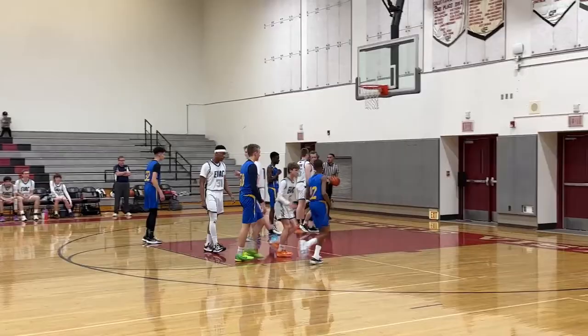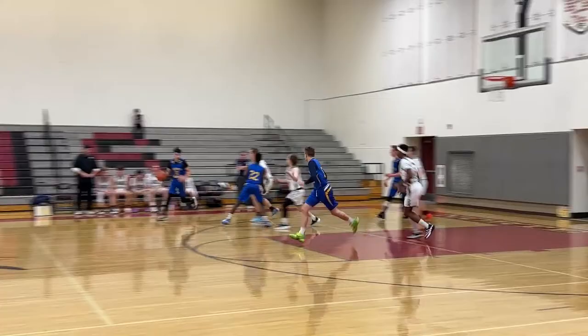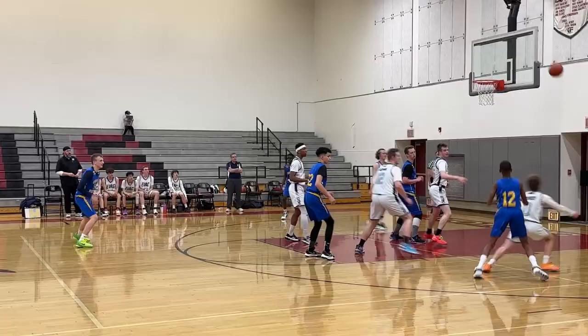Quick inbound pass from CHS up to 32. Brings it on the ring. Takes it back up to 15. Looking for a long three. And that is short off the front iron. Corralled by McAvoy, being pestered by number 12 in CHS.